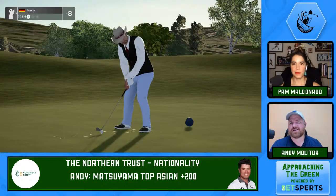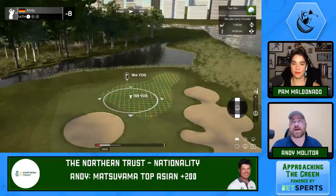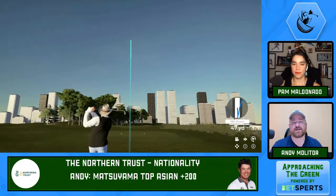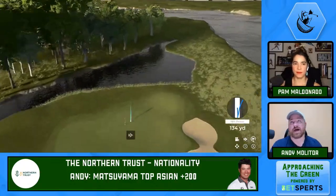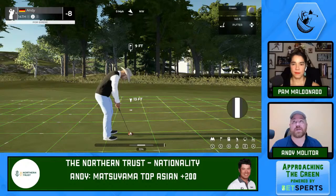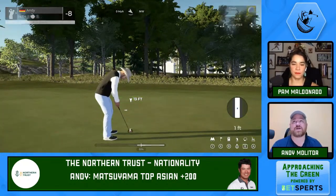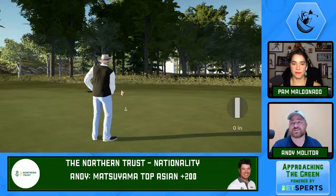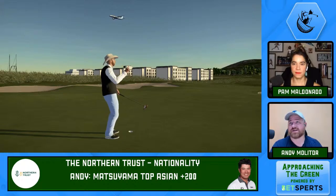Matsuyama, 2-1. Oh, I don't know. A lot of this is maybe off the backs of these Korean players getting a little more respect. And they are getting more respect, not only from the public and just the limelight that they saw with the Olympic storylines, but also they've been playing better and they're getting a little more respect in the betting market. So getting Matsuyama in a smaller field, I think there's only 6 Asians in this field, so getting him at 2-1 is pretty good.